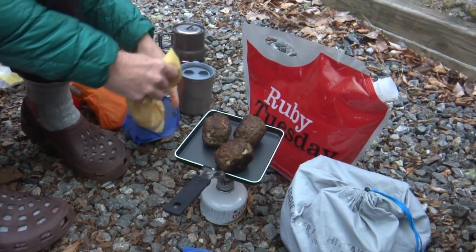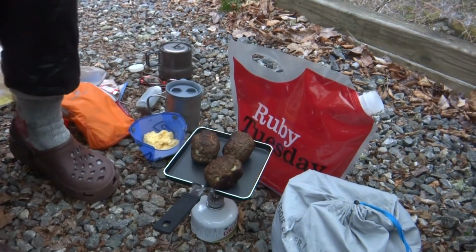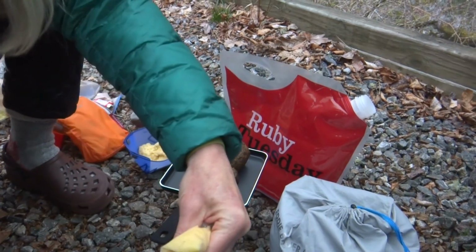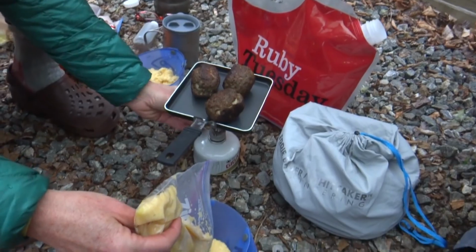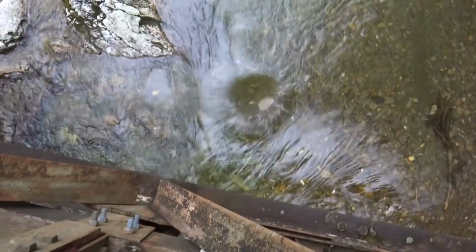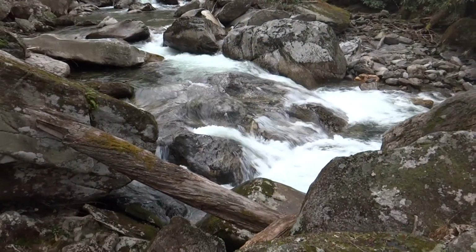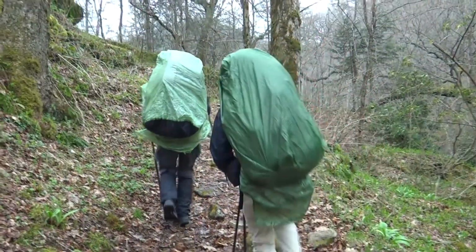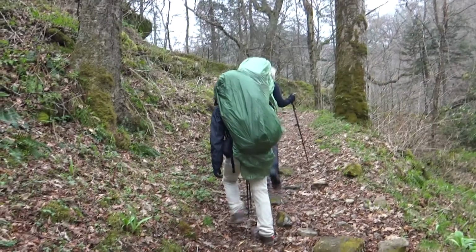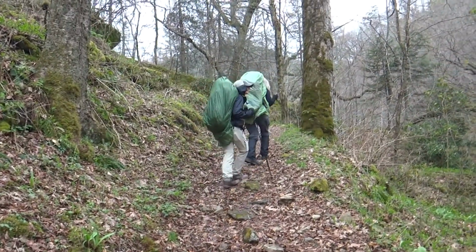Thinking of you as we're warming up our Scotch eggs, and it's going to be Scotch eggs and grits for breakfast. Woohoo! Day 2 begins with a 1,000-footer just to get the heart pumping. See you guys on top.